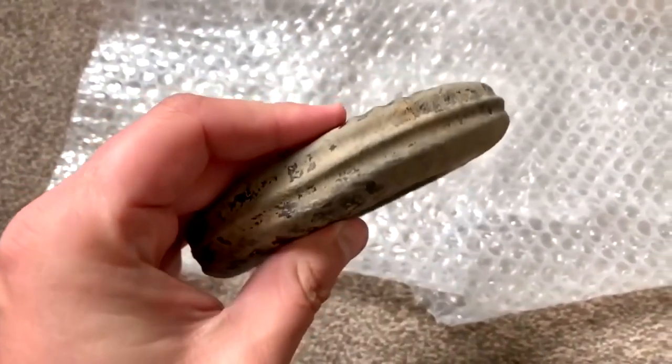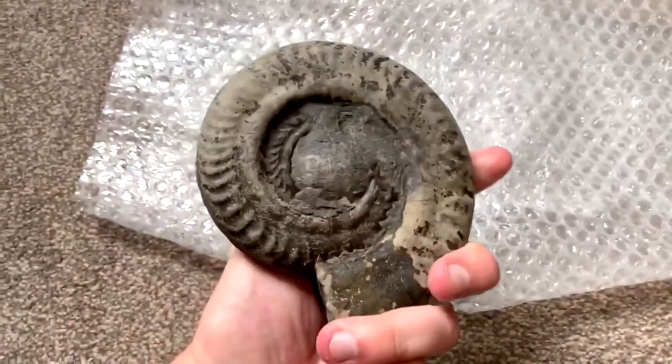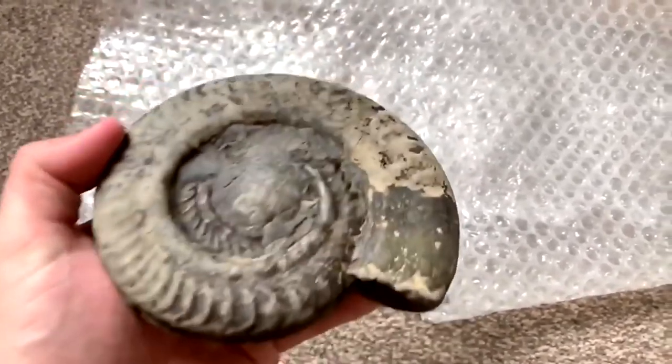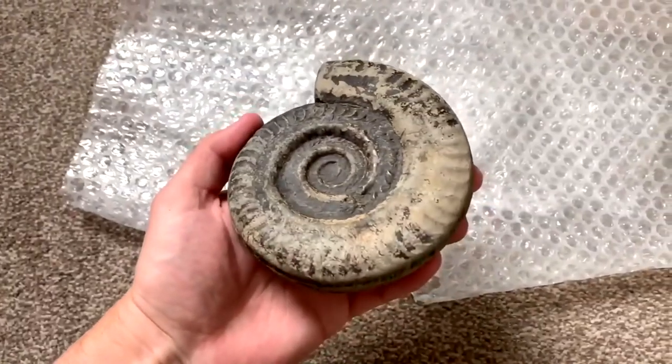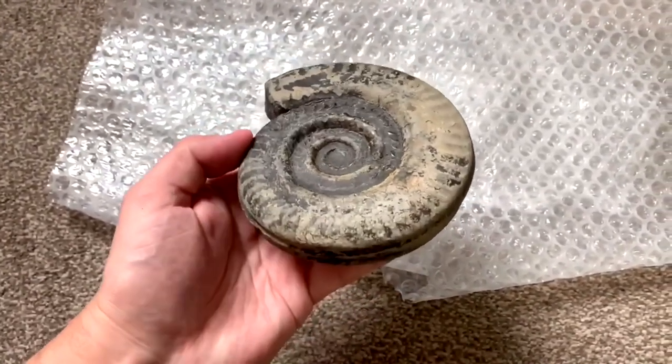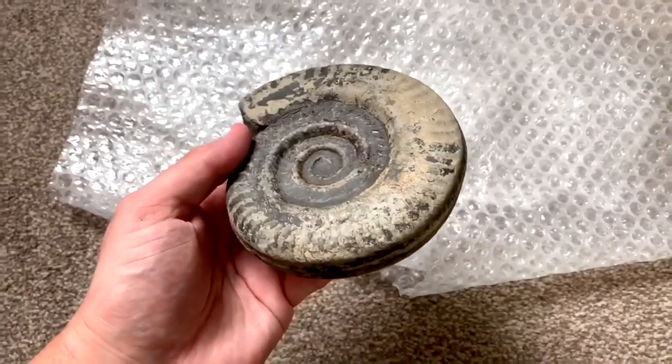So I think I'm going to have to run some glue over it just in case. You can see it better there, right in the corner. I'll zoom into it. There. So I'm going to run some glue over that just to keep it nice and secure, because it'd be a shame for it to crack when it dries out.